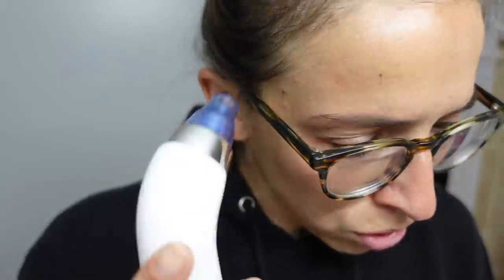Start from your chin, move the device up from the bottom. Use the forehead area to move to the middle. I just want to do the size of my nose. Okay, we're just gonna attempt this because I've heard stories where people bruise their faces.